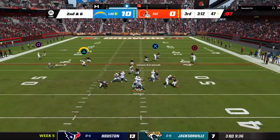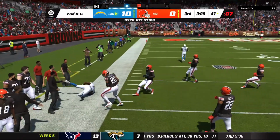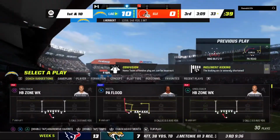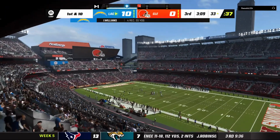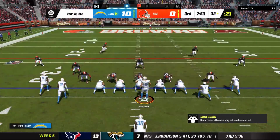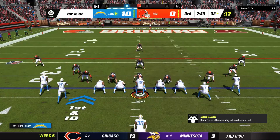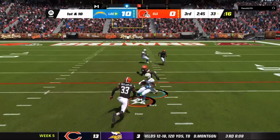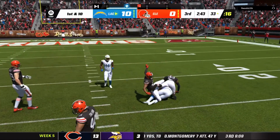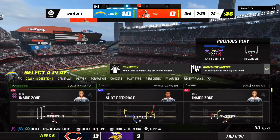Play action this time for Justin Herbert. Throws out left, it's caught by Williams. And he is out of bounds inside the 35. The Chargers passing game rolling a bit here. They've got another first. Running on first down, Eckler. And he's going to get a solid gain of 9 before being brought down. 2nd and right at a yard.